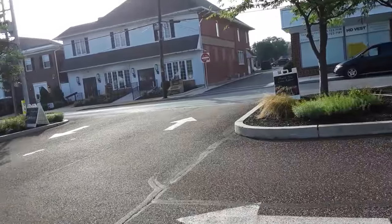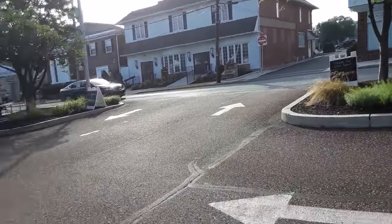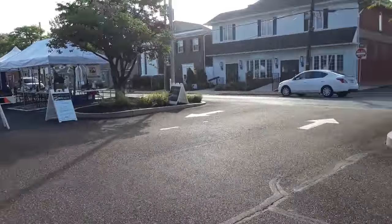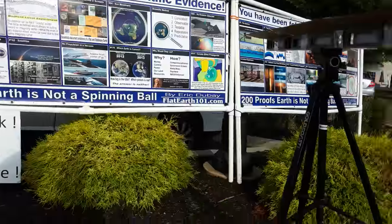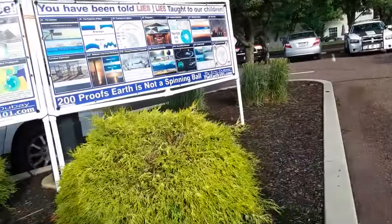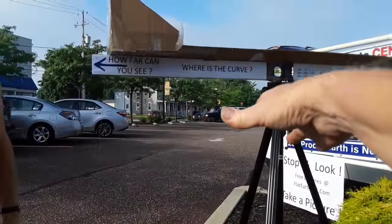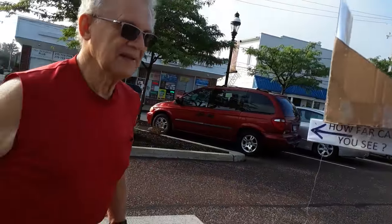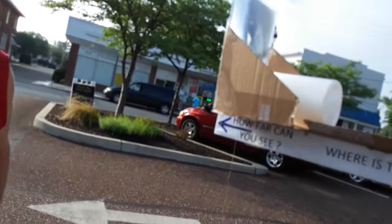You saw how the sun sets? Your level's not level. Oh, now you're going to give me trouble. It was on an angle here. That's not so critical as it is when we're down at the seashore. When we're down at the seashore, I put this up, and then they can look and see how the ocean is flat.